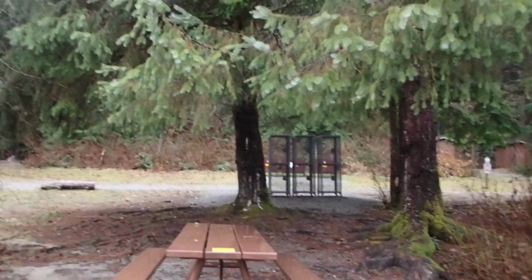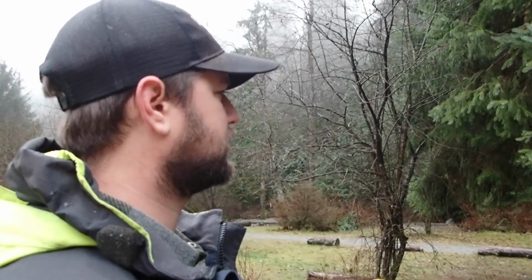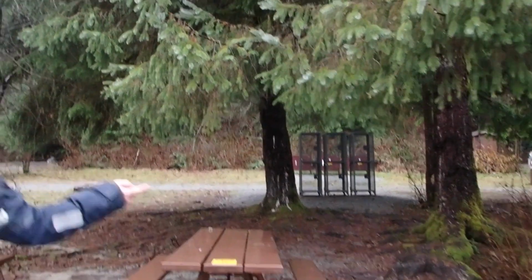These trees have been here as long as I know, and they're pretty old, big old fir or spruce trees. Douglas fir, I think they're Douglas fir trees. No, they're Sitka spruce trees, yeah. A couple big old Sitka spruce trees. And then, yeah, this is a road here, an old logging road.